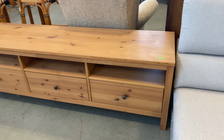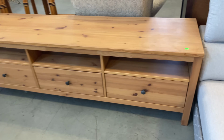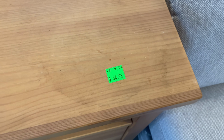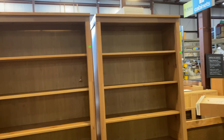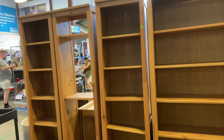And an IKEA storage bench for $55. We're looking for building blocks for the entry in Matt's apartment, and one of those things is a bench. This is not really the style that we're looking for, but the solid wood construction makes it customizable. And on that note, check out these shelving units. I think these are the same Hemnes line from IKEA as the bench, and are also solid wood.